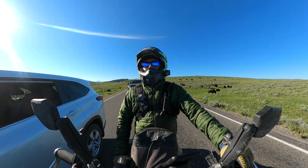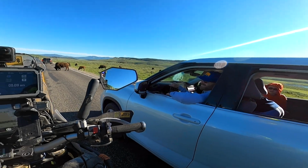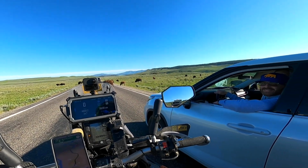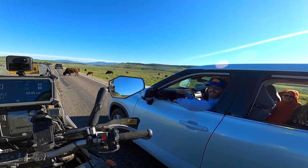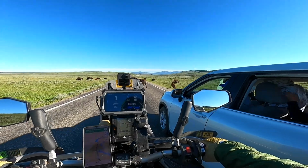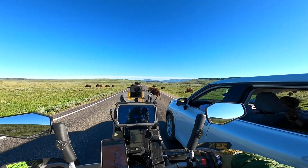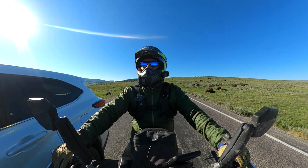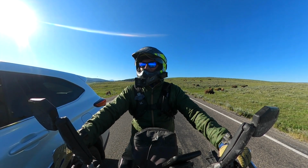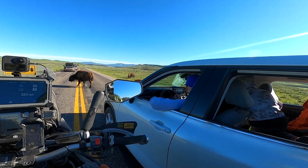This one just wants to stand there, doesn't it? No hurry. Well, that's a bull up in front, so. I mean, they're pretty similar to cows. They're just bigger. Face off. Well, at least you're gonna get some good pictures.